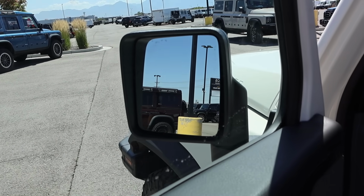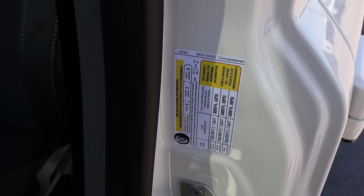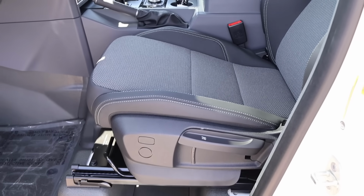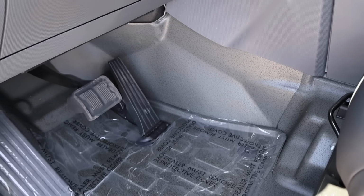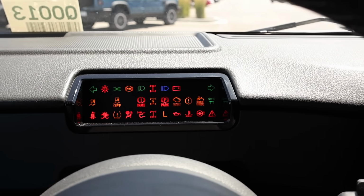Got the cool boxy mirrors, and then you've got more of that nice trim all over the front door panel. Really solid payload capacity of 1,473 pounds. And then taking a look at the front seat again, you've got the mesh insert. The seats are manually adjustable again for simplicity. And you notice all the trim is easy to clean, including the floors, and everything's supposed to be able to be sprayed out, kind of like a Wrangler. And flip out key, pop it in, boom.